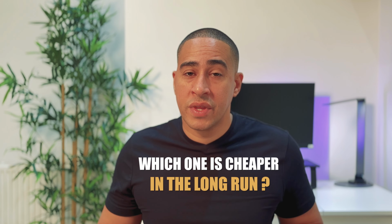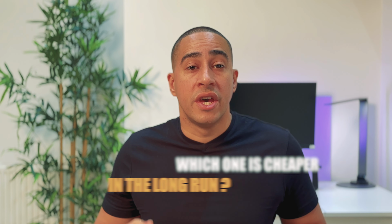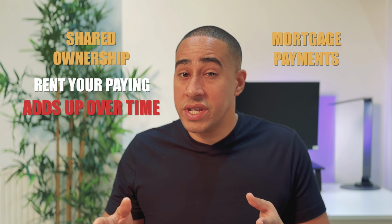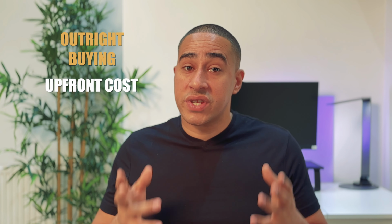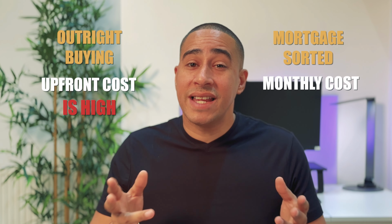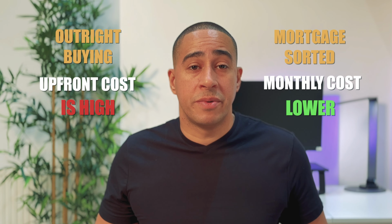So, which one is actually cheaper in the long run? Well, it depends on several factors. For shared ownership, the rent you're paying adds up over time, but your mortgage payments will be smaller. If you're able to staircase and increase your ownership, you'll eventually reduce your rent, but that comes at a cost too. For outright buying, the upfront cost is high, but once you've got your mortgage sorted, your monthly costs could actually be lower than in shared ownership, especially if you have a fixed rate mortgage and the rent for the shared ownership properties goes up.